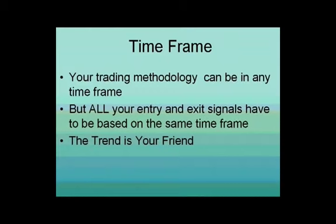However, your entry and exit signals need to be based on the same time frame. If you use a 15-minute chart on a daily, intraday basis to get in, you need to use that same thing when you get out.